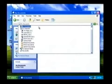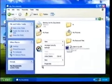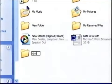But you aren't limited to what's already there. You can also create folders and organize them the way you want. So let's create a folder. Navigate to the My Documents folder. What we're going to do is right-click somewhere in the white area of the window. Go to New, just let it cascade out, and then select Folder. It's going to pop up a new folder. Now we can name it whatever we want. We've already got a Kate stuff folder, so let's make a Chris's stuff folder right there. Easiest way to do it.